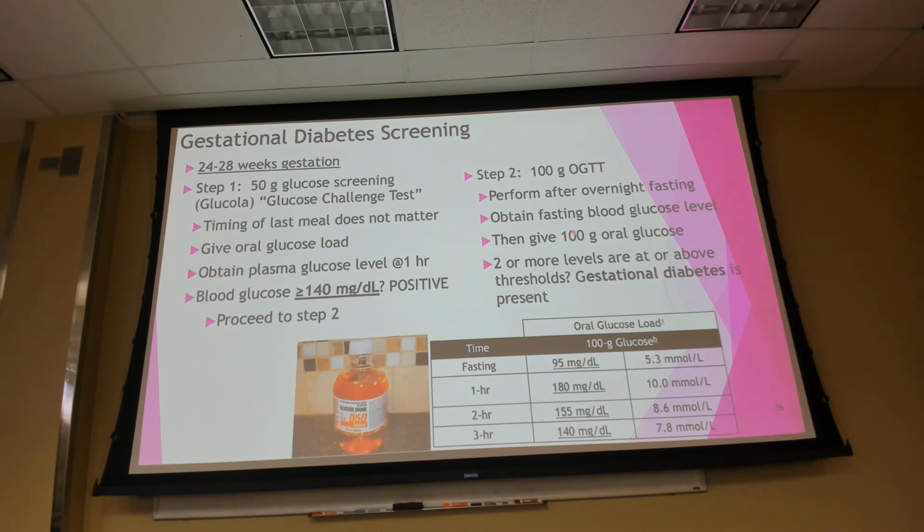Okay? If it's abnormal, then now they have to go on to step 2. So again, step 1, glucose challenge test. They do not have to be fasting. They usually come in the morning because they just have time slots for these patients to come in. They do the 50. If the 50 is abnormal, greater than or equal to 140, they go on to step 2.